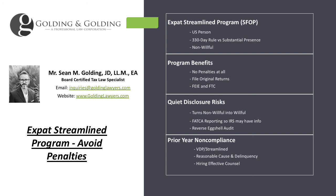In addition, there's FATCA, which is the Foreign Account Tax Compliance Act. More than 110 countries and 300,000 foreign financial institutions proactively report U.S. account holders to the U.S. government, IRS, etc. So what does this mean to you? Here's the problem. Let's say you do a quiet disclosure, or you just start filing, you close the accounts, you think nothing of it, it's 2 years later, and your foreign financial institution still reported you.